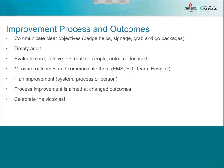When you're planning your improvement, it can be tempting to be individual. You were the charge nurse and this didn't happen, but there's always a bigger picture of what happened in the emergency department and why it didn't happen. So try and look at the system. Is there a system thing that we can change? Is it a process we can change? It's not always that the person just didn't do it. Maybe that person was really busy with the next stroke in the next room. And if there's a process or system thing that we can change, it helps a lot.